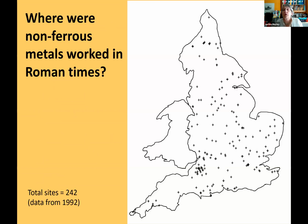If we start off looking at metalworking across England, which is what I'm dealing with, you can see it's a scatter everywhere. There are concentrations, there are voids, as we've seen earlier in this conference with other classes of finds. This is an old distribution map. There are lots more finds since I drew this, but the overall pattern is still the same.